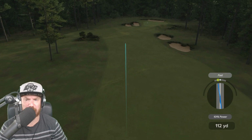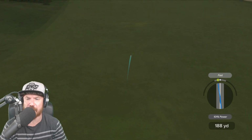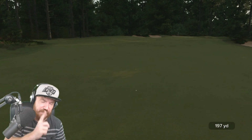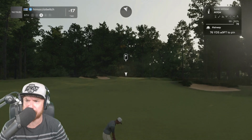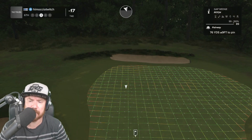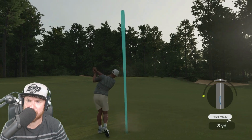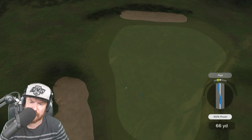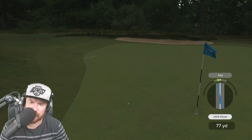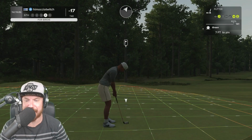And then we take the full. I'm counting that both are gonna be full, because this false front here is deadly. This false front here is absolutely deadly. Needed that one. Needed that one, boys.